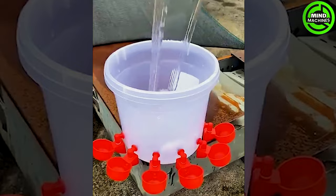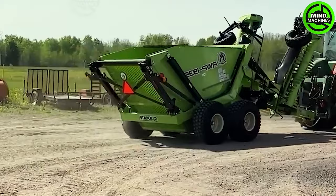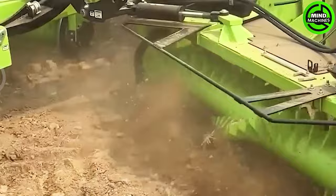Smart and efficient in animal husbandry, not a single chicken will be thirsty. We can't deny that this machine is a perfect assistant for farmers to prepare a new crop.